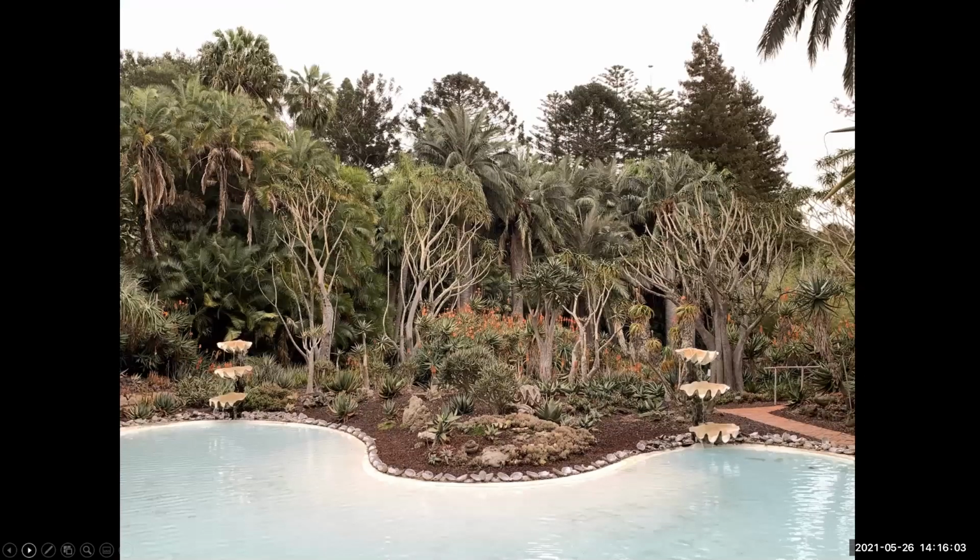This is the abalone pond. The kidney-shaped pond existed back during the Gavit time, but it was redesigned and reimagined by Ganna Walska and a local artist in 1958 with these giant clamshell fountains and lined with abalone shells, local abalone shells.